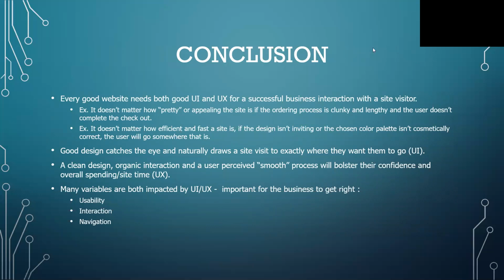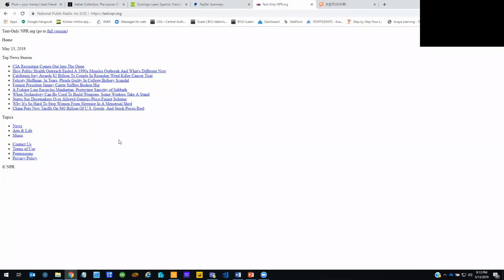Got an example here. This is NPR's text-only site. So really this is great UX. It has everything that you need. All the links are good. It loads extremely well. However, this is not appealing. This is not going to encourage people to come. Definitely not going to encourage people to spend any more time here than they need. They're going to get in, get their news, and get out, which is not what modern websites are looking for.